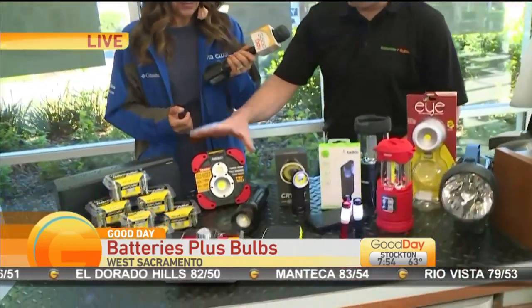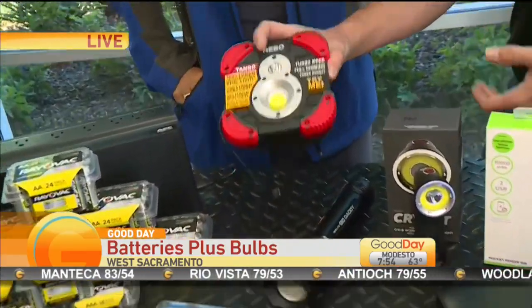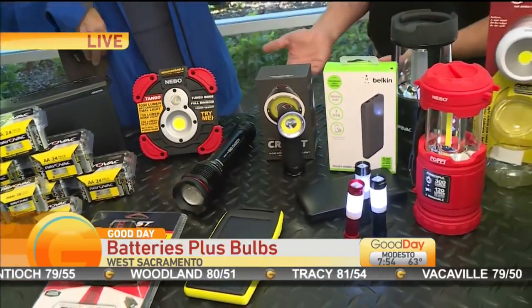We also have a work light here, so if you're in the garage and wanted to get some more work done when the power is out, we have things like that. Just your normal flashlights, all different sizes. Those can come in really handy, of course.